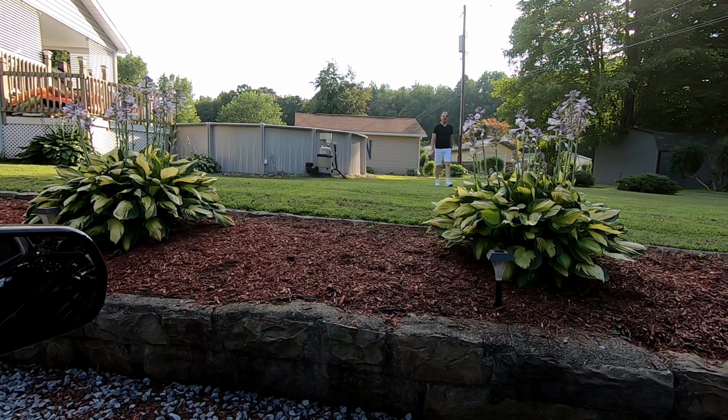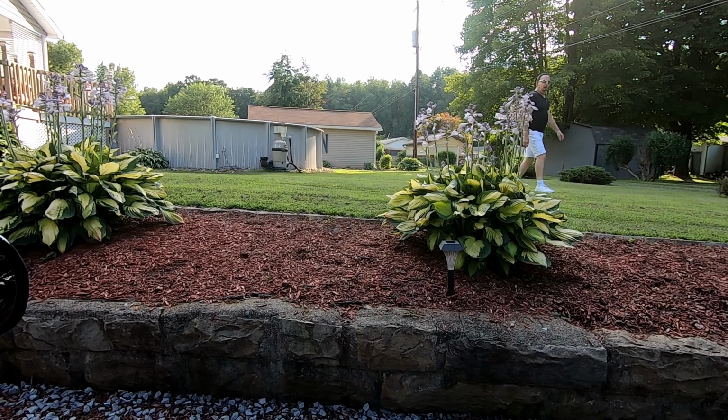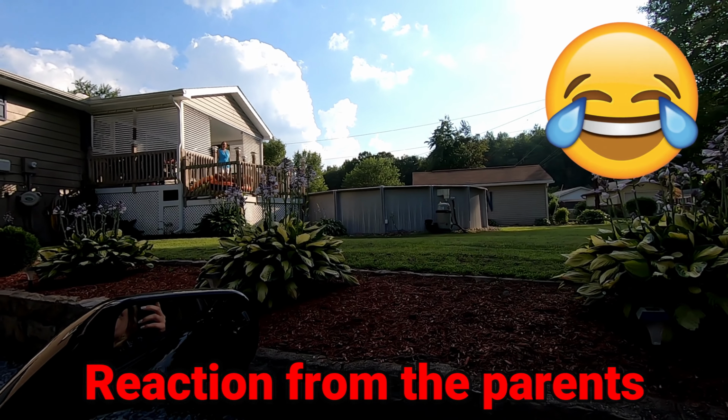This is the Batmobile. That's about what it looks like. What the hell? What in the hell is that?